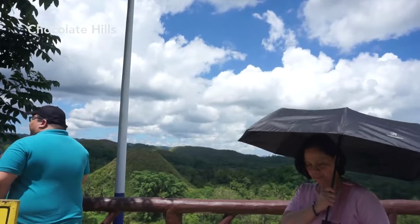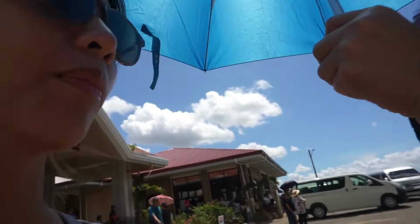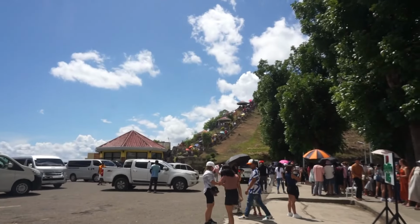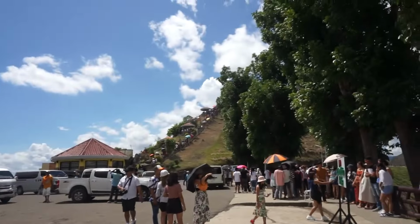Good morning, it's day two in Bohol, and for today's video, we are doing the land tour. So we're starting it off in Chocolate Hills, in the town of Carmen, Bohol. Right now, it's really hot. Like, hot. And we're gonna climb up 200 steps. So, we're just waiting for them and then we'll go up.